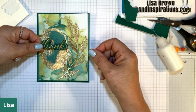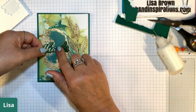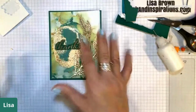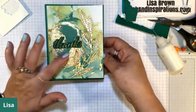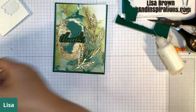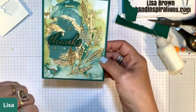Okay, let's see. Right over there. Okay. So there's a lot going on there, I know. But, you know, some cards are just like that. But I really wish I would not have put as much glue down here. Okay. I'll show you. Look at this one. See? It's more of the jade showing through.